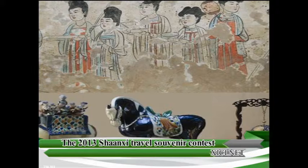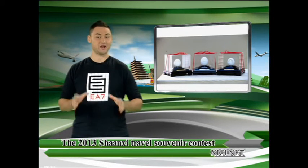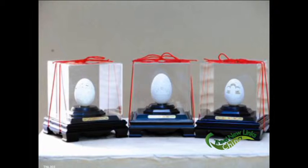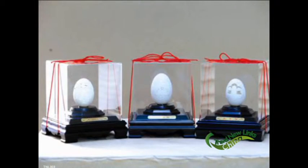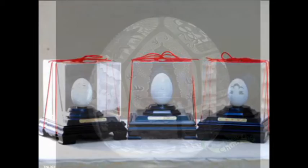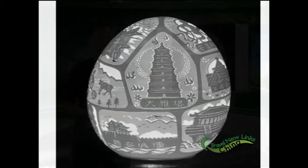The next one, I have to say, is my favorite from the Tang Dynasty. And that, of course, is this awesome eggshell, which has all the Shaanxi landmarks engraved on the sides. It's got the Dayan Ta, the ancient city wall, the Huangdi Mausoleum, and the Ansai waist drum, and much more. But that isn't even the best part. If you put an LED light to the bottom, it will produce some ancient music.